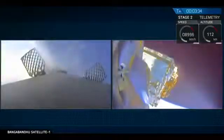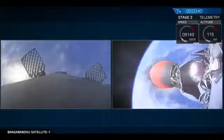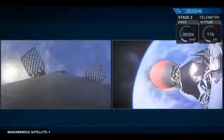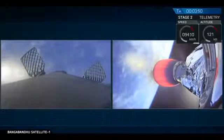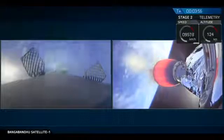Vehicle is on nominal trajectory. And there you see the fairings falling away behind. They're light, they're made of carbon fiber and aluminum honeycomb, but they still represent excess mass, so we no longer need them once we get out of the atmosphere. Acquisition of signal, Bermuda.